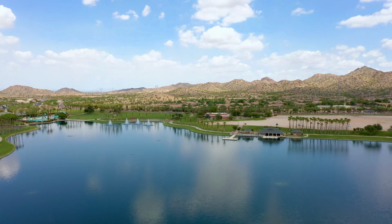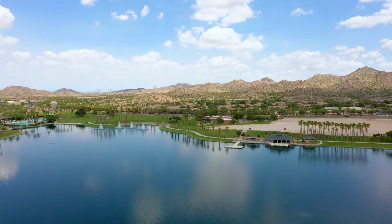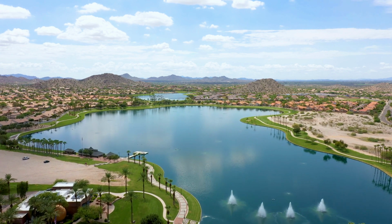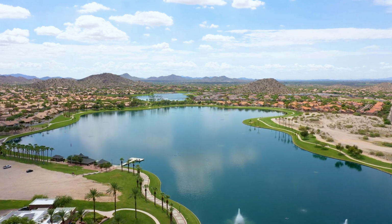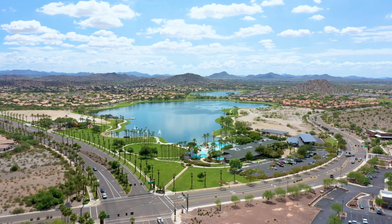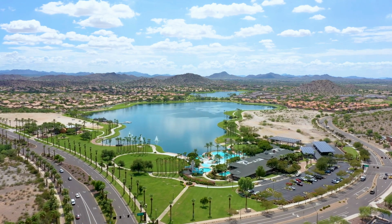This community, as I mentioned, is designed around two large man-made lakes. Now, when I say large, it's not the size of a water skiing lake, but you can check out small watercraft like canoes and paddle boats, even some little sailboats if you want to take a turn out on the water. So I think that's pretty cool. There is no charge. You just have to provide ID and check them out. That's a great deal for residents of this community.